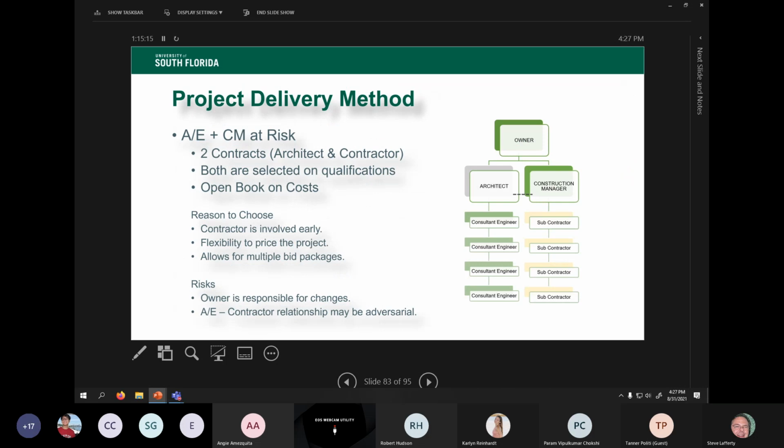The project delivery method here, this is the basic breakdown. It's an A/E CM at risk, two contracts. The owner contracts with the architect and construction manager just about around the same time, and it allows those two entities to work towards the common goal. You get to verify your pricing of your design that your architect is doing, and the architect helps inform the construction manager on the design and the intent of the architect. Under the architect, there are several consulting engineers, just like under the construction manager, there'll be several subcontractors, all related to their own trades.